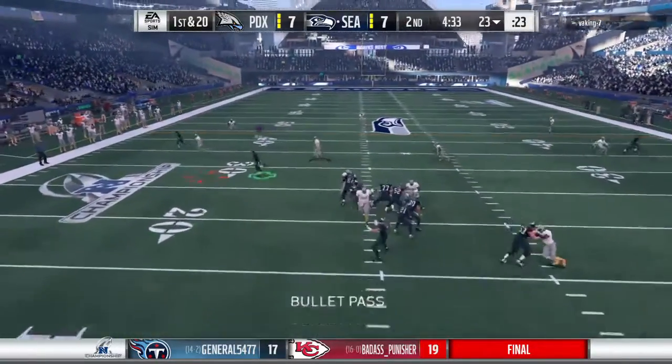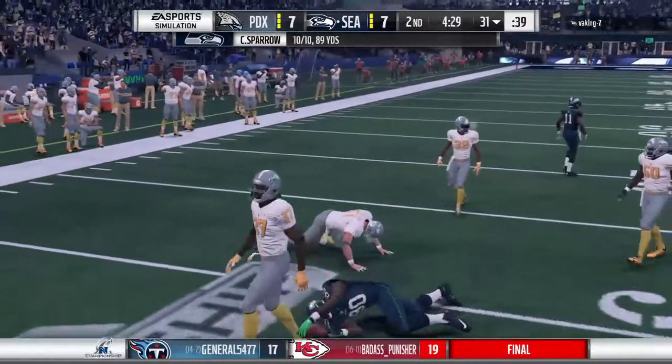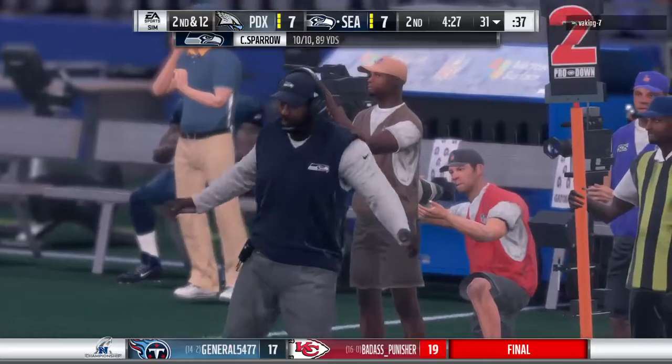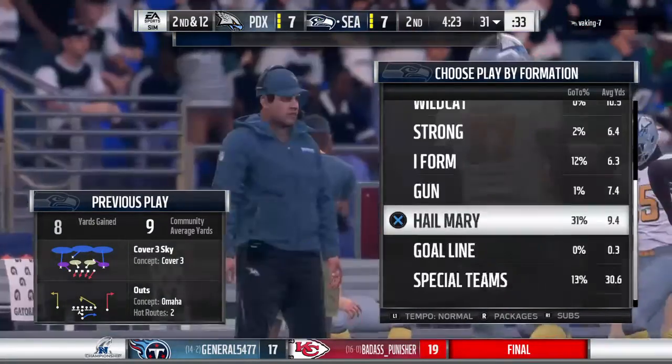They'll look to throw again. Throw left side complete. That's Armstrong. And they'll take him down at the 31-yard line. A good pickup there. 8 yards on the first down completion.